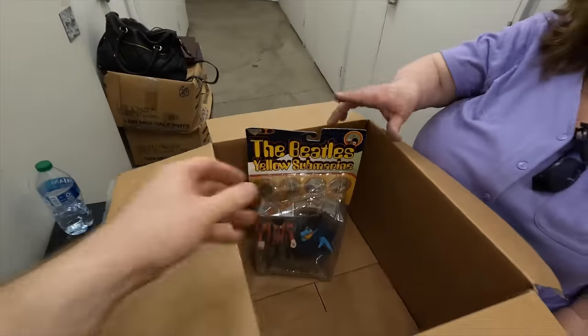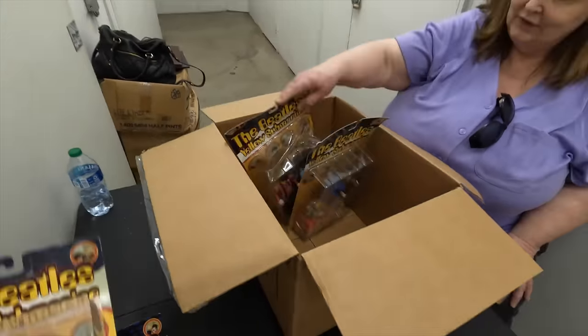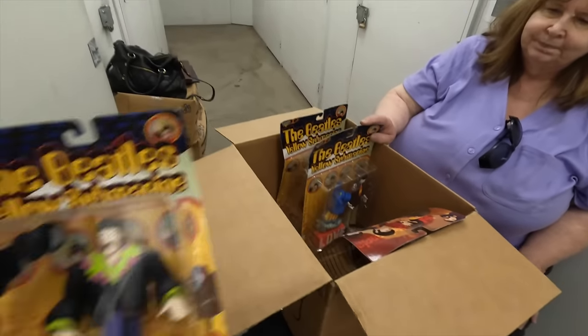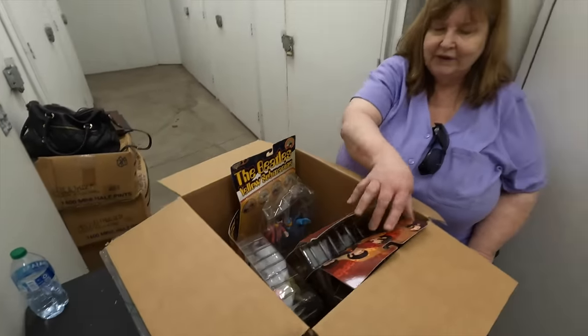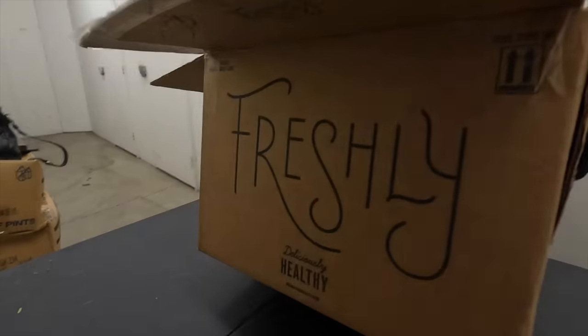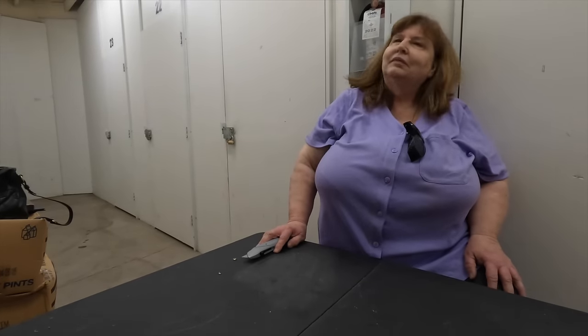Okay, so we have one, two. Man, these are in beautiful shape, too. Three. 4 total, guys. All right. That's not a bad little Wade box. Wade needs to put this in his auction because somebody's going to want these. Let me know in the comments if you're interested, guys.